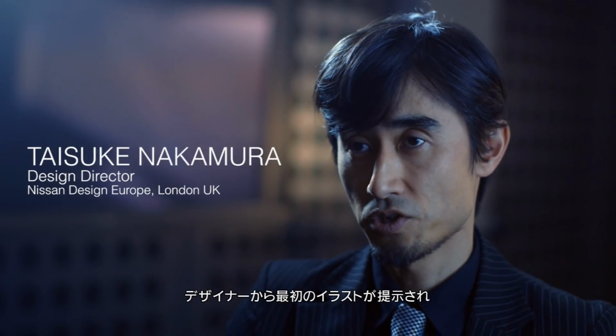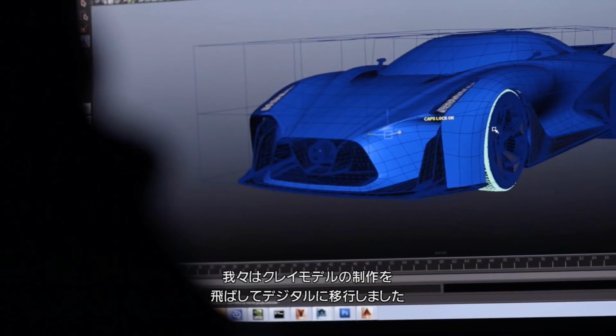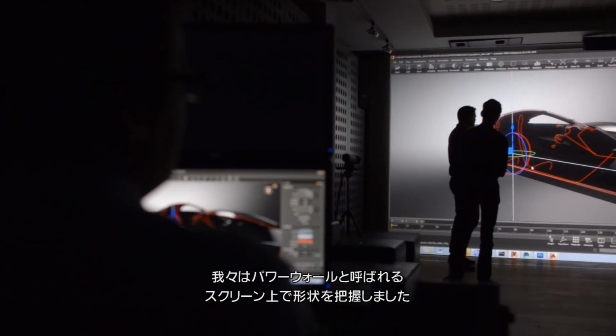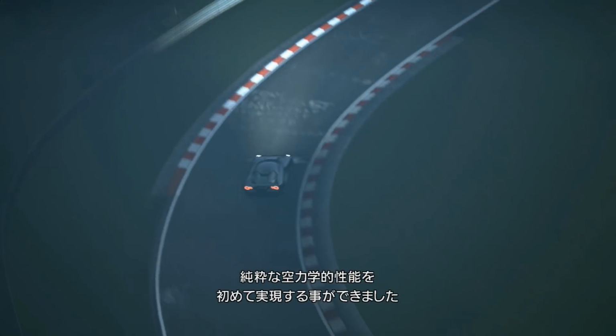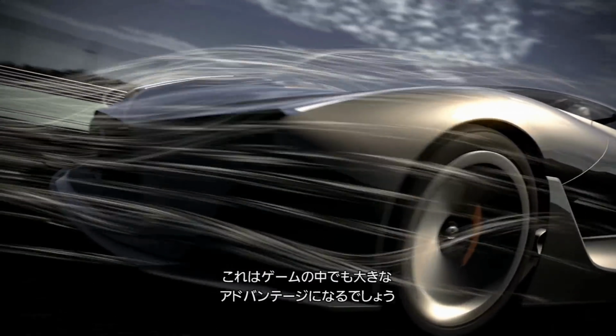Designer had a kind of initial line drawings, and we actually skipped all the clay model stages and interpreted directly to digital. We could really understand the form using our Powerwall screens, using technology to bring this future concept into reality. We can use pure aerodynamic performance for the first time, and that is going to add a huge advantage in the game itself.